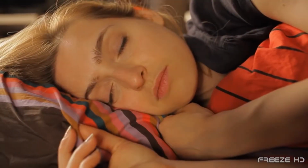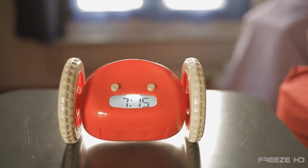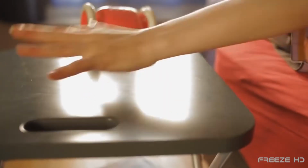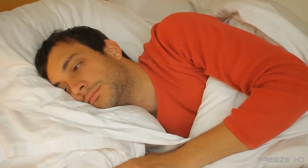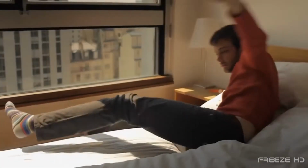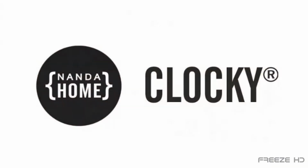So there you are, nestled in your comfortable bed, sleeping peacefully when you hear your alarm start to ring. Well, you reach for it, only to find that it's not there on your nightstand. You look around and you can't believe your eyes because your clock is actually running away from you. Now you're fully awake and you remember, oh yeah, I bought that crazy thing on purpose. It's the Clocky alarm clock from the evil geniuses at Nanda Home.